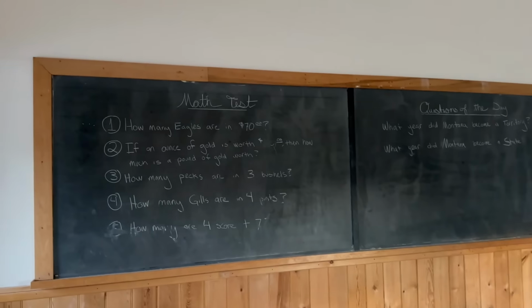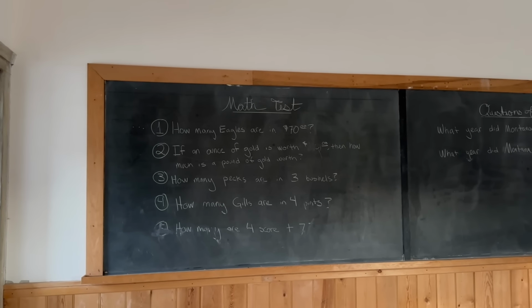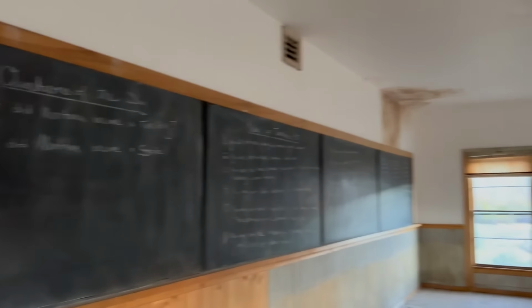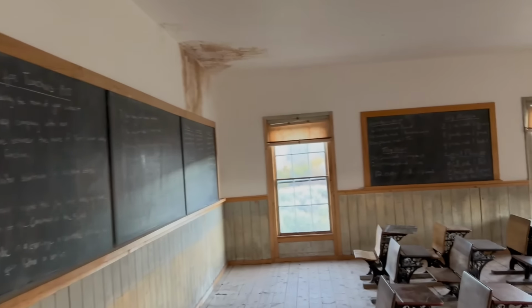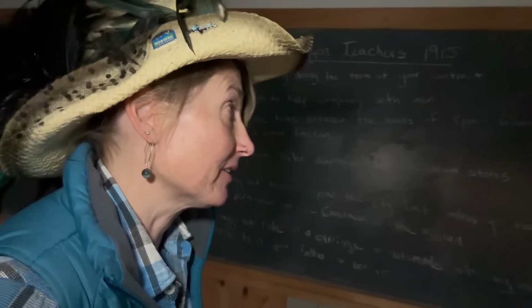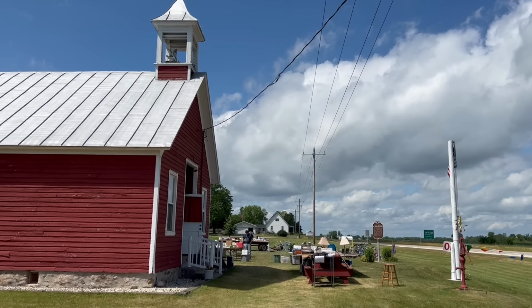Oh, they have a math test for us. How many eagles are in $70? Well, I can't answer that because I don't know how many eagles or what eagles were worth back then. And then they also have what the rules for teachers were back in 1915. They aren't really any different than the rules we saw in Lena, Wisconsin when we toured that historic school.